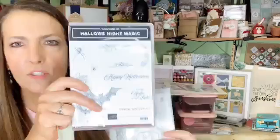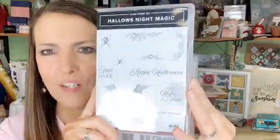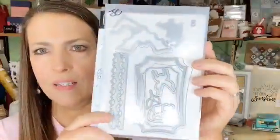Awesome. Right by me. So today I'm going to be making 3 cards with the Magic in the Night Suite, which includes the Hallows Night Magic, hardest name I've ever had to say for a stamp set. Hallows Night Magic stamp set and coordinating dies, which are awesome. So I'm going to be making actually 4 projects today with that. And I'm going to be using the whole suite of products. So it's called Magic in the Night, and I'll show you when we demonstrate.